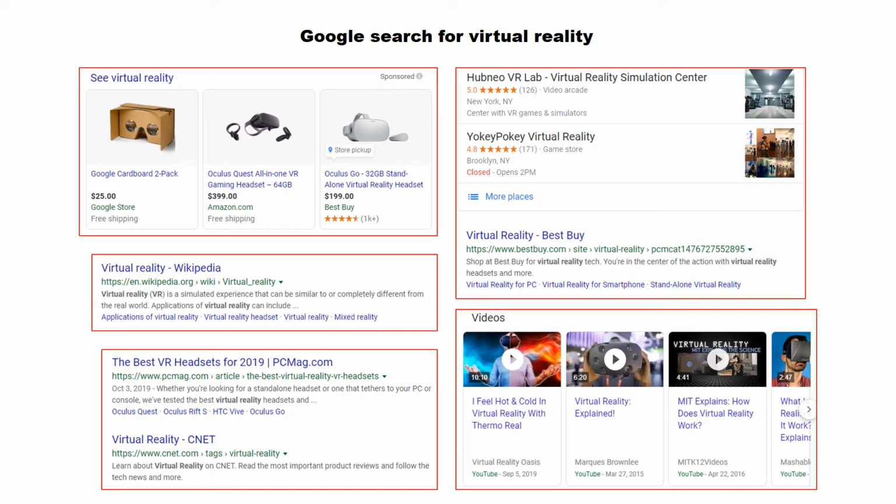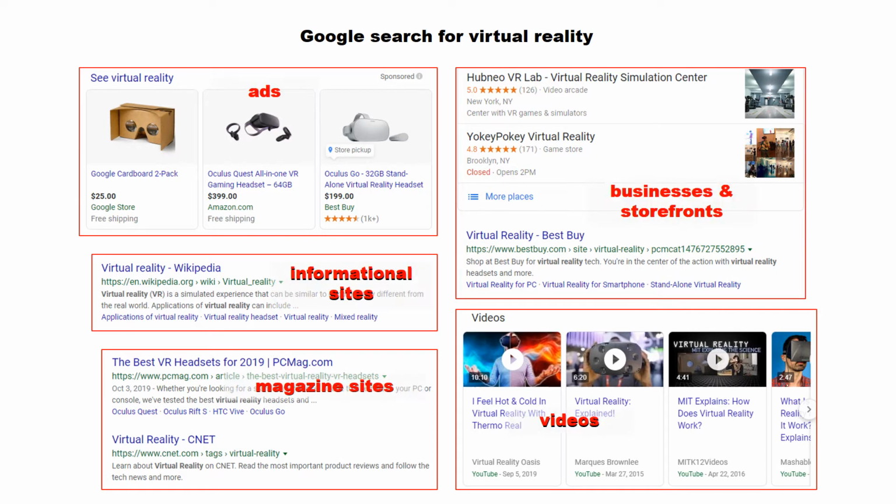Here's a selection from the first page of results on Google. Note that the results will vary from person to person because Google attempts to personalize the rankings to the user. Some of the categories we see are pretty obvious, and some require some knowledge of different sites.